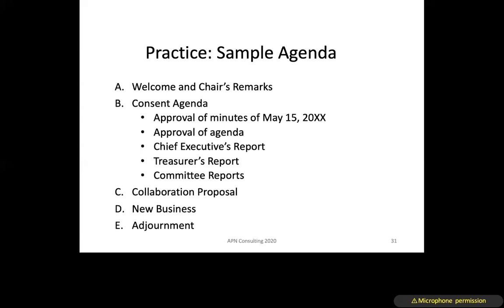And there can be other things on there, like on the committee reports. If you have a lot of committees, they may say, we're doing a written report from each committee, but once a month, every meeting, we're going to have one committee report out more so that people are learning about committees and what the committees are doing. So again, remember that you want to have an expected agenda, but it can be amended and changed as needed.